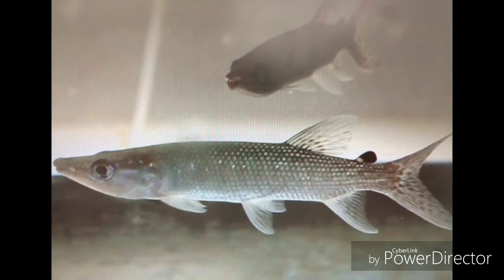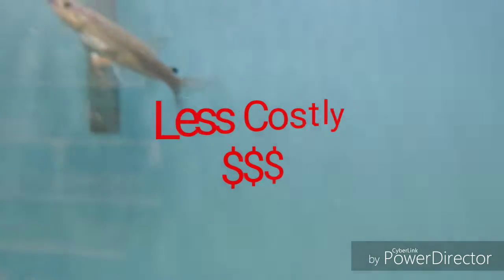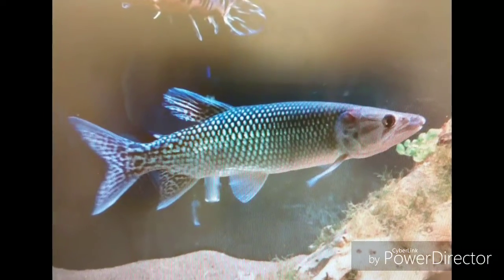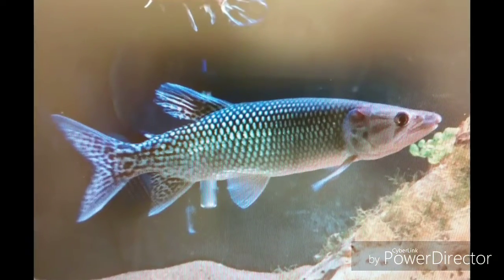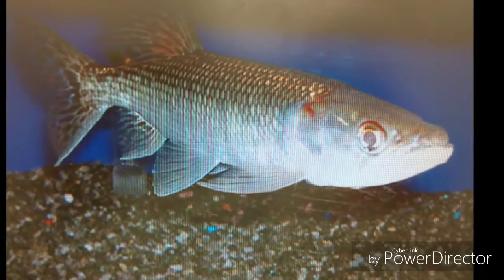Also, in the fish trade, the African pike is way less expensive than the tigerfish, which makes the pike more desirable to fish keepers. Plus, there's a huge size difference. Tigerfish get much bigger than the African pike, which makes the African pike more manageable for aquarium keepers and hobbyists. And that's why it is number 4 on my list. Now moving on to number 3.